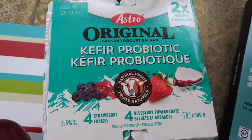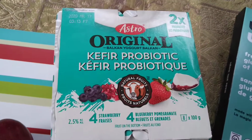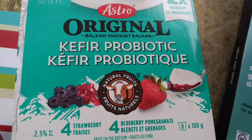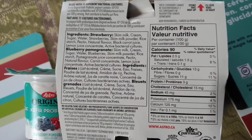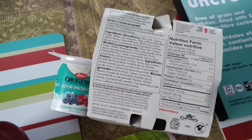I also bought the Kefir. Oh, by the way, that's $12.99. These are Canadian dollars, so that was $12.99. I also bought the Astro Original Kefir Probiotic. I've never tried it before. I do like the fact it's fruit on the bottom, and I am a fan of the Belkin. I love the Belkin type of yogurts, the thickness, the textures. This was $4.99, and came with 8. And I'm not too concerned about the sugars. I do realize that it does have sugar, but for me, it's like a treat, and I enjoy it. So instead of grabbing other items, this is like my dessert.